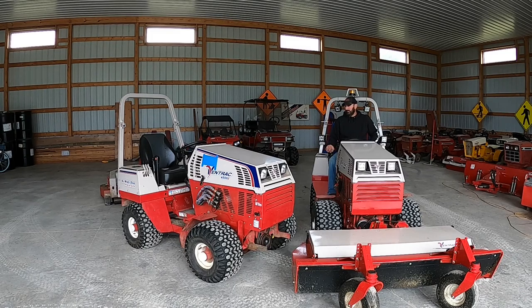At the end of the day, if I were to trade my 4500 in on a brand new 4520, the engine that I would probably choose would be the diesel. I would definitely go with the diesel again. And it's not that I dislike the gas. I love the gas. I just don't need the extra horsepower. For everything that I've done around here, the diesel has had plenty of power for me.